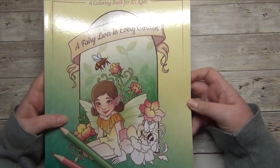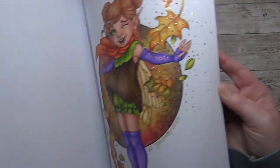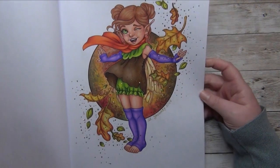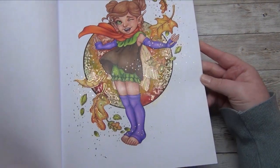Then the next image that I want to share is from A Fairy Lives in Every Garden by Destiny Lauritsen. And in this book I have just finished this whip from 2021. So it was this beautiful autumn fade.